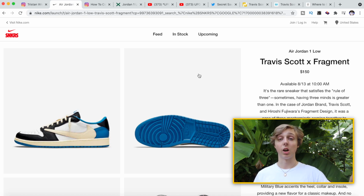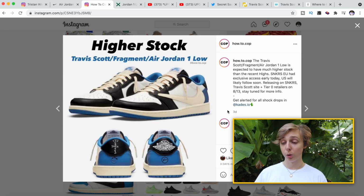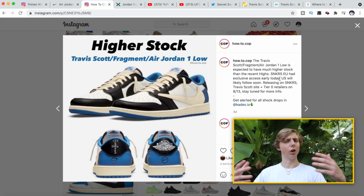They are over $1,000, but I do expect them to drop a lot more if this rumor is true. I saw someone saying around 200k stock, which would be about the same as the University Blue Jordan 1s, the Mochas and the Hyper Royals. If that was the case, they would probably drop below $1,000, and I wouldn't be mad about that. I think this shoe will rise back to $1,000 over time, but overall let's let this release be higher stock.